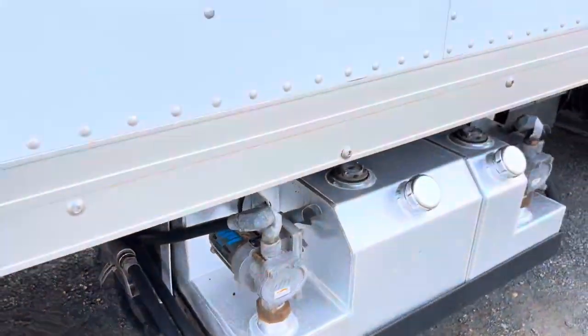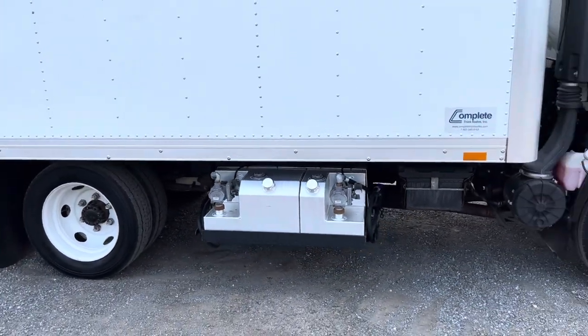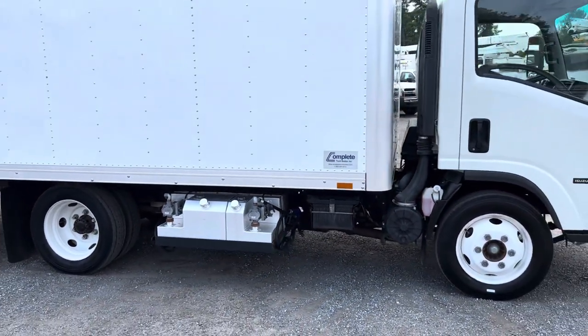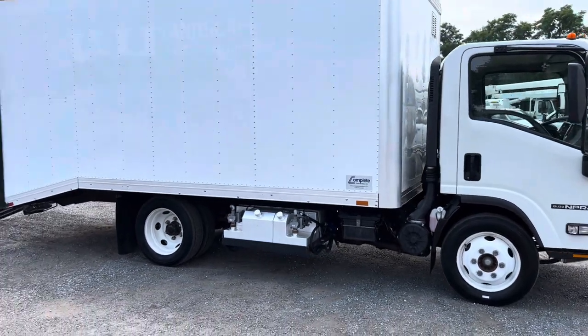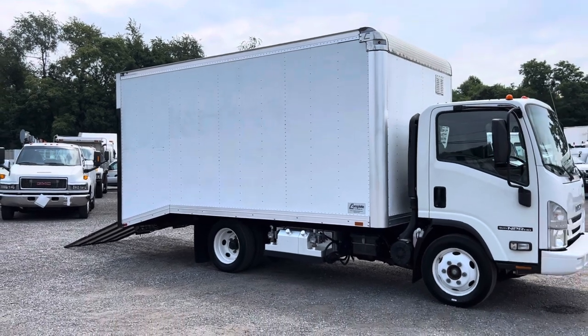That is a really nice and expensive option, but it's a must have. It eliminates the need to go to gas stations throughout the day. You fill that thing up one time in the morning, depending on how much fuel you're using. Fill it up one time in the morning and you're good to go.